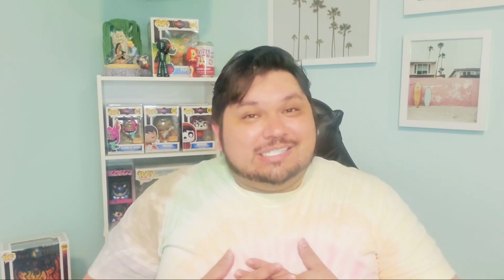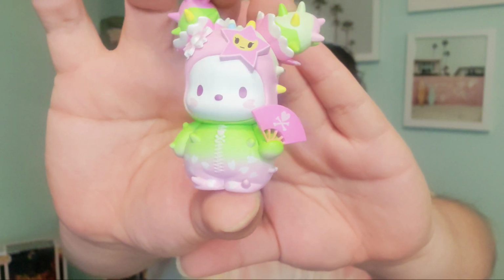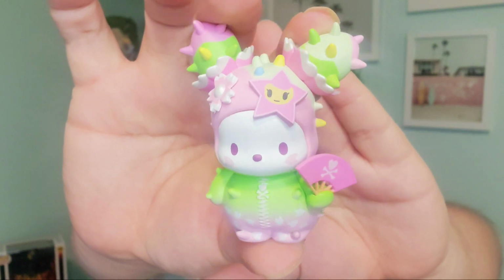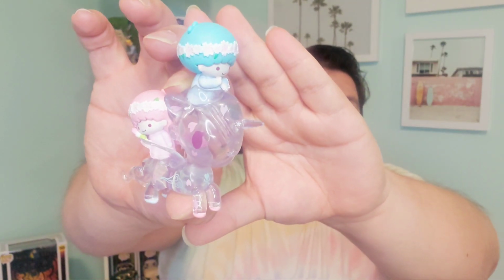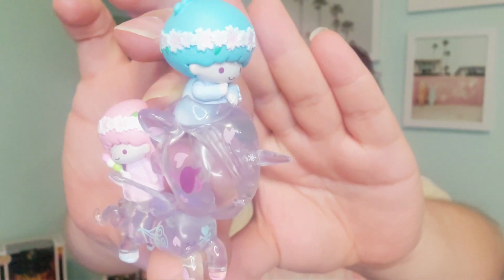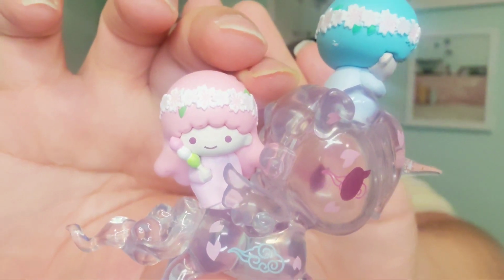My favorite, of course, had to be the Pochoko. There's just so many great elements to this, from the gradient of the coloring on the body to the accessory to the star. They popped off. Plus, I've been wanting a Pochoko from these series so bad. I finally have one. But honestly, my runner-up to that would have to be the Twin Stars, because they literally took the Twin Stars and put them on a unicorn, which is beautifully done, by the way. This is just so gorgeous. I mean, look at her face. She's so cute. All in all, I am super happy with the set.